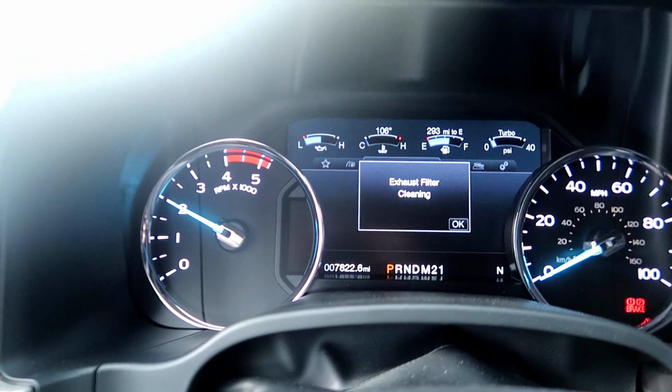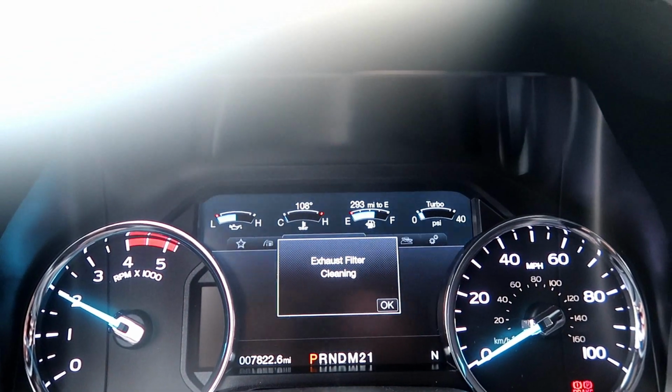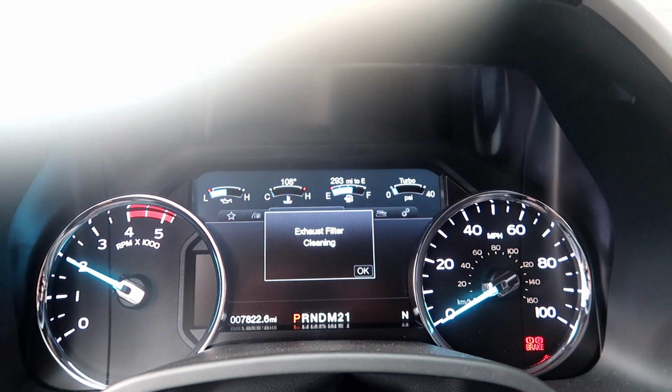Hopefully getting some snow soon, but I just fired up the truck and then I put it into a regen, and it is crazy. Look at the RPM, guys. 2,000 RPM. Engine temp's cold, by the way. It's 108. I did this right away. I probably should have warmed the truck up some before doing this.